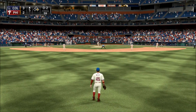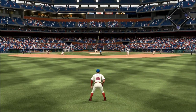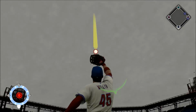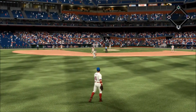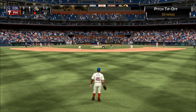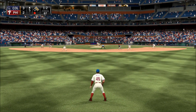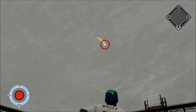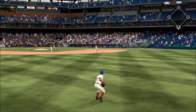And it's out in singled so far. 0-2 pitch is swung on and lifted in the air out to center field. Miller will settle under it to make the play for the first out as the runner will have to head back to first. A big pitch here, 1-2. Now he sends a routine fly ball out to straightaway center. Miller is there, 2 gone.